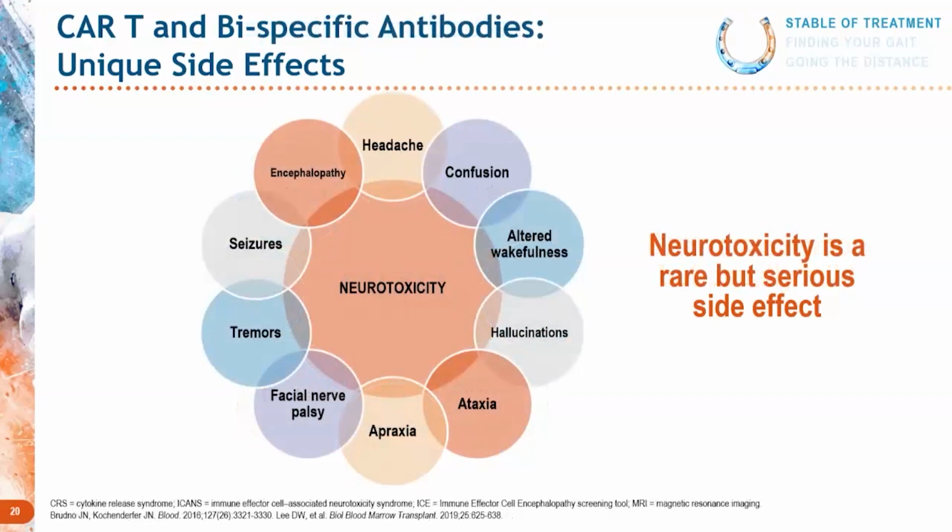So neurotoxicity is rare, but it can happen with these drugs. And this is where I think the caregiver becomes very crucial. This can present as a headache, to confusion, to being very tired, hard to wake. And this can happen simultaneously with CRS, or most likely it will happen after, so later on. It can actually happen later on after a patient is discharged. That's why caregivers are very important to this process.